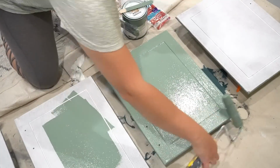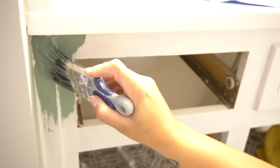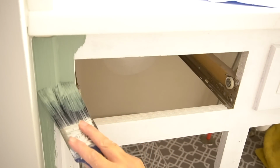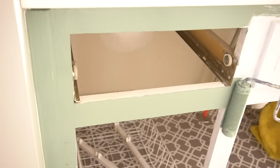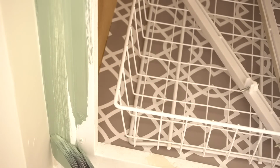Doing this properly will require having to do this over a couple of days. You do want to make sure that your paint cures between coats and before installing the pieces back onto your cabinet.